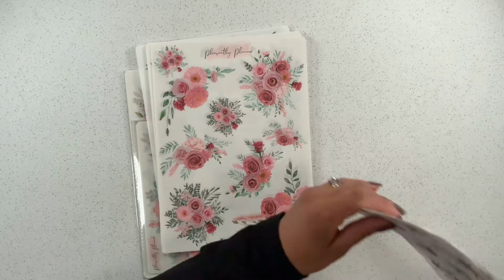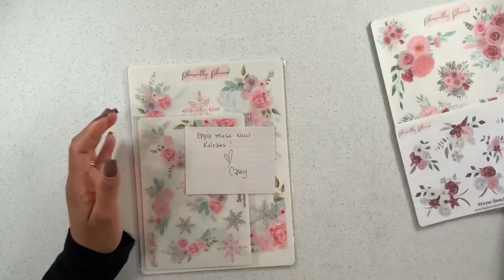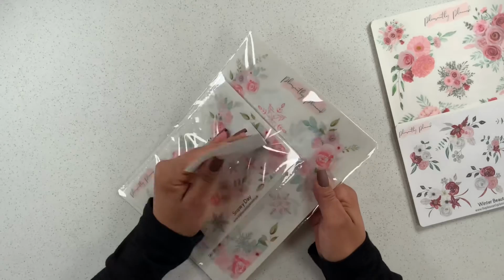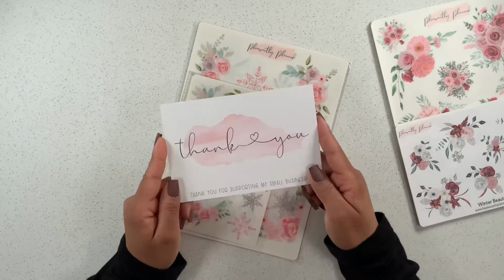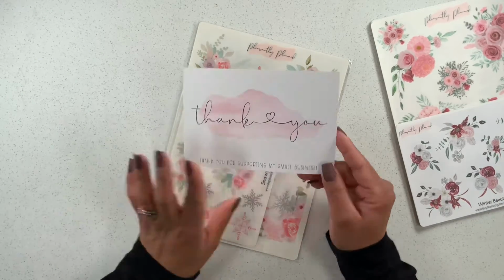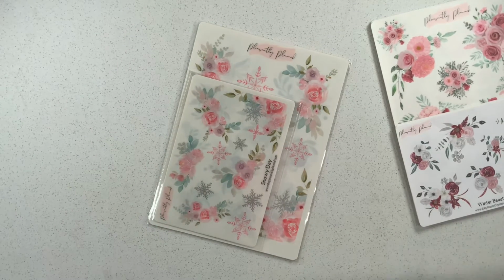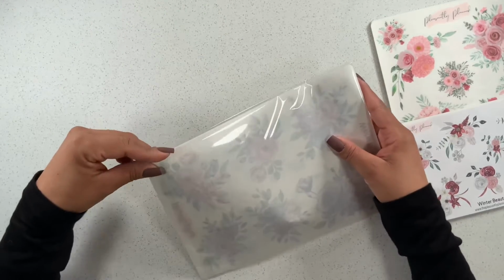And then let me go ahead and show you her new release. They are just so pretty, and look at her note: Enjoy these new releases, Stephany. Such a sweet little note. And then I actually also got a thank you card from her. It's this little thank you card. Thank you for supporting my small business. And then it just says, thank you so much, Stephany. So super thankful for her little notes that she leaves. I am beyond grateful. So let's check out her current release.